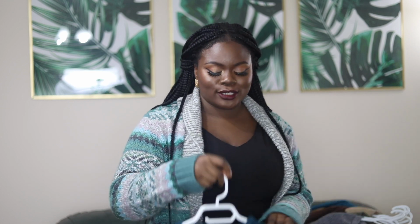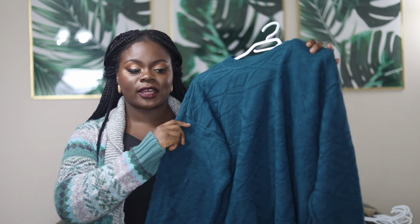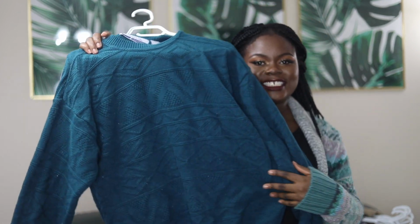Yep. Those are the only two I actually picked up from the women's section. Now, one thing I'm going to tell you guys is when you go thrifting or shopping, especially thrifting, never sleep on the men's section, guys. Make your way from the women's to the men's section. So I went over to the men's section, and the men's section was also on sale for sweaters as well. And I picked up this lovely teal colored sweater.